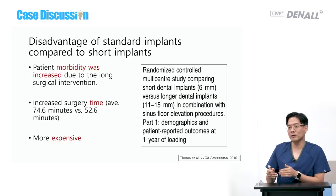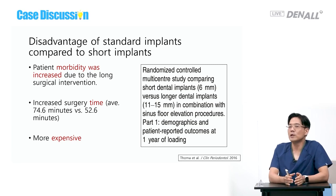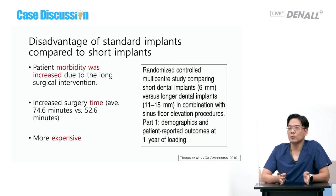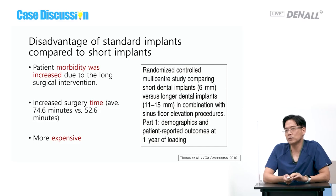What it says is that they analyzed cost, patient discomfort, and surgery time. In terms of survival rate and complications, there's not much of a difference. But in patient discomfort, there is a difference. Surgery time took longer and it was more expensive. The lateral approach, of course, is more expensive. So they said short might be better. And that was reflected in Dr. Kim's systematic review paper.